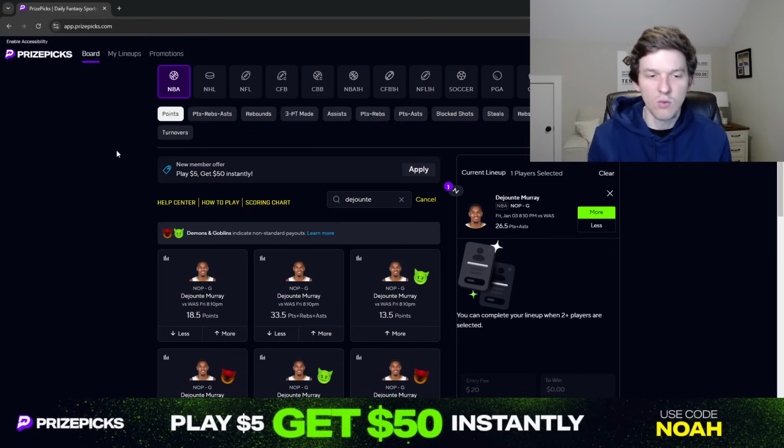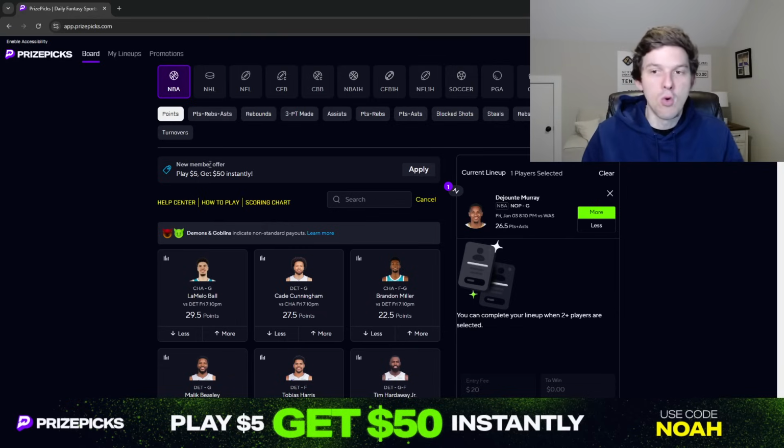He's still been racking up a bunch of potential assists. Hasn't been converting as many of those potential assists lately. Hasn't been making as many shots lately. But you would think a lot of that stuff should regress, especially here in what is a great matchup against the Wizards. So that is our first prop for Friday night: DeJounte Murray, more than 26.5 points plus assists.